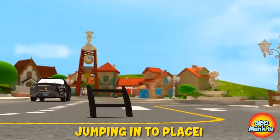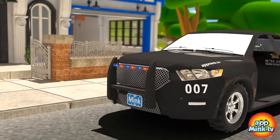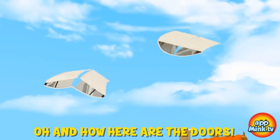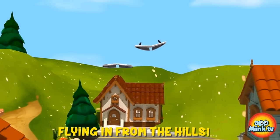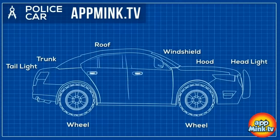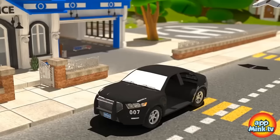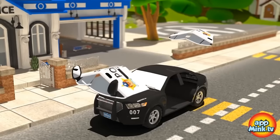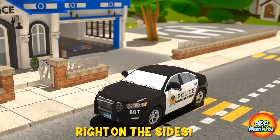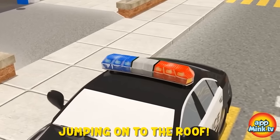Comes the bumper, jumping into place. Oh, and now here are the doors, flying in from the hills. You guys know what to do. That's right, right on the sides. Lastly, here comes the siren, jumping onto the roof.